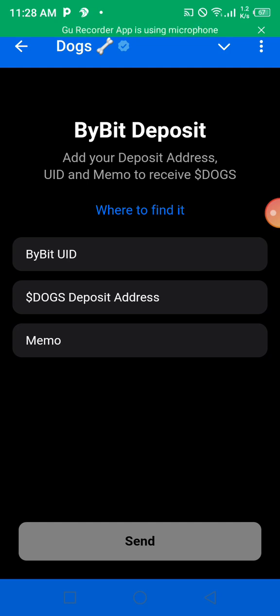Now they give the instruction. So they say Bybit deposit, add your deposit address, UID and memo to receive dogs. So you need to fill all this form. It's not just about putting your wallet address and then your memo. I'll show what the memo means in Bybit. It means comment, that's what it means in Bybit. So now the first one is to get your Bybit UID.